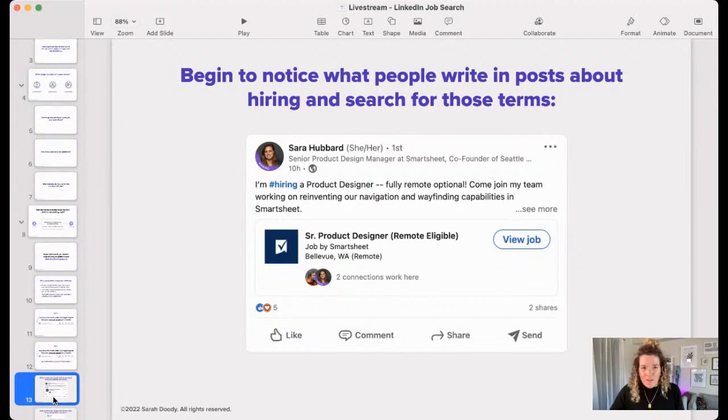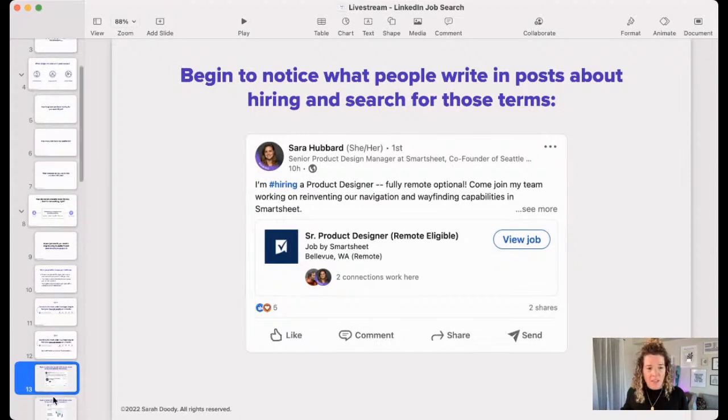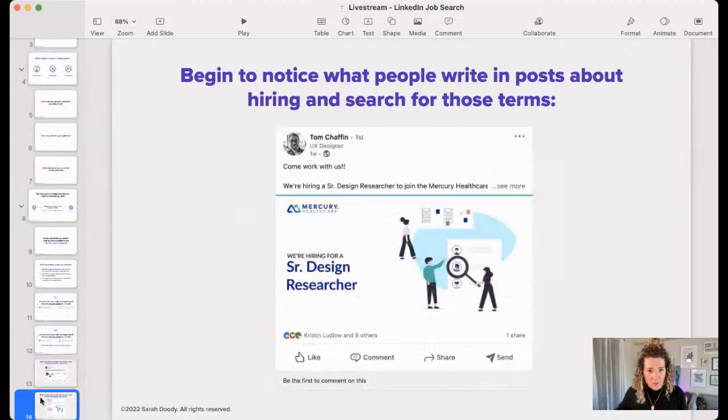Let me know. So, for example, this person who works at Smartsheet posted, "I'm hiring a product designer." We don't have to read all of this. We're just doing some initial research right now. So, I'm hiring a product designer. Okay. Next person.